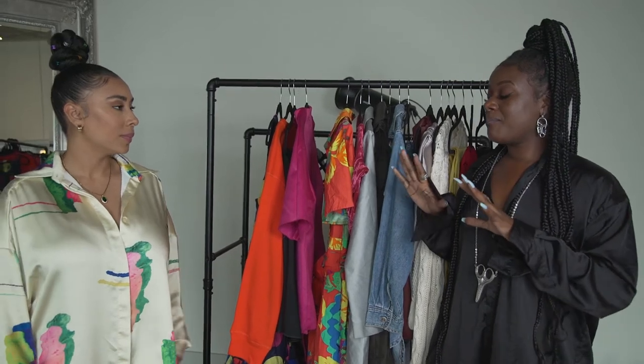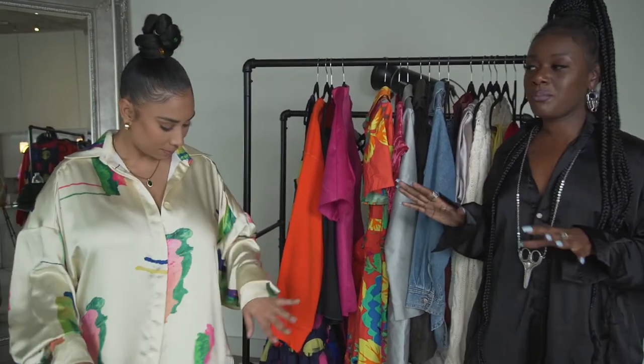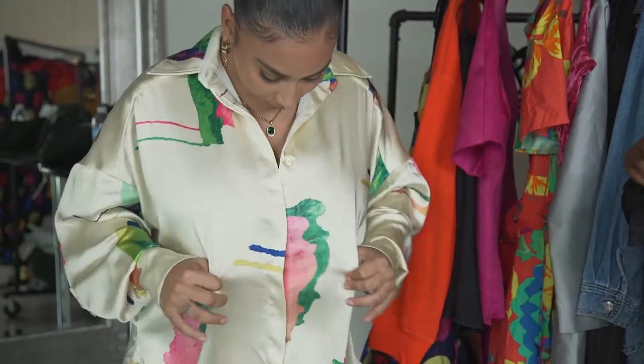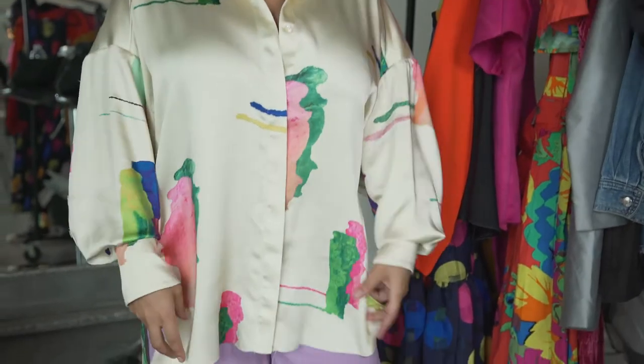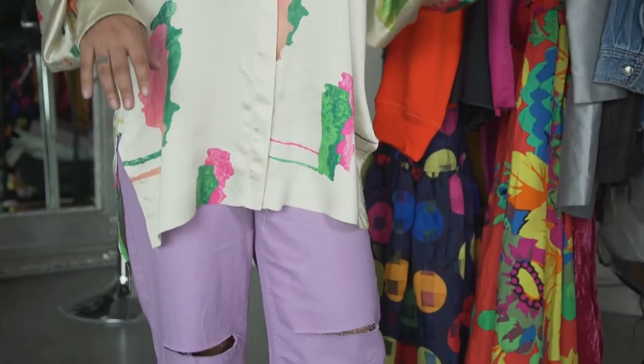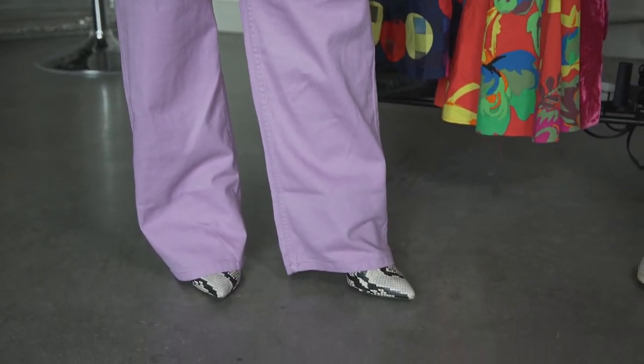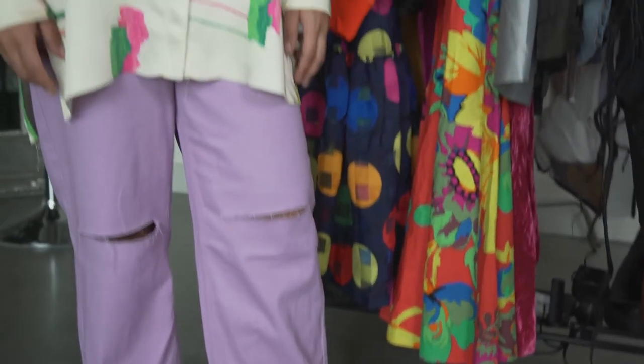Super beautiful watercolored silk blouse from H&M Studio. We actually thrifted this piece at a place called Wasteland here in LA. I love this piece just because it's a very heavy silk, so it's not going to fall apart. You can keep it as a statement piece in your wardrobe for a while.